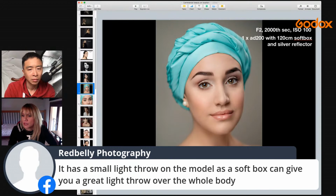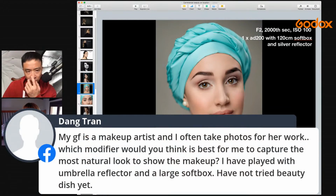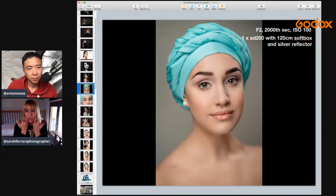Dang Tran: my girlfriend is a makeup artist and I often take photos for her work. Which modifier would you think is best for me to capture the most natural look to show the makeup? I've played with umbrella, reflector and a large softbox. I've not tried beauty dish yet. I would definitely try a beauty dish and a reflector underneath. So you're creating a clamshell look. That's really going to carve out the cheekbones, and it's going to really bring attention to the makeup.